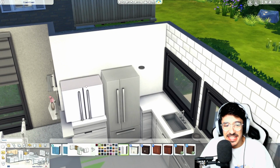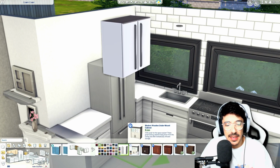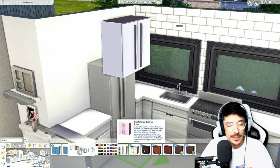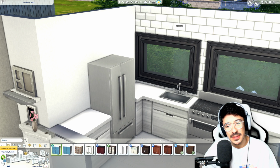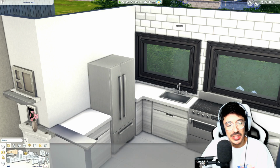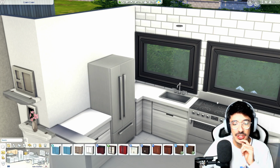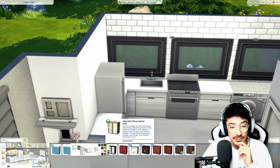I did want some cupboards in here. Can I use these? No, we're not going to get any matching cupboards with these units. Oh well, it's going to be shelves. I didn't want shelves, though. I don't know, I really wanted the cupboard look. And none of these are going to match in with the counters. I've tried to match them in before.